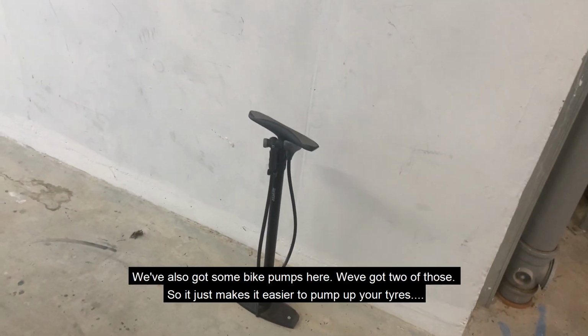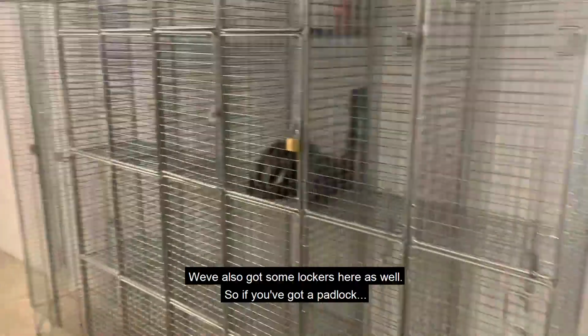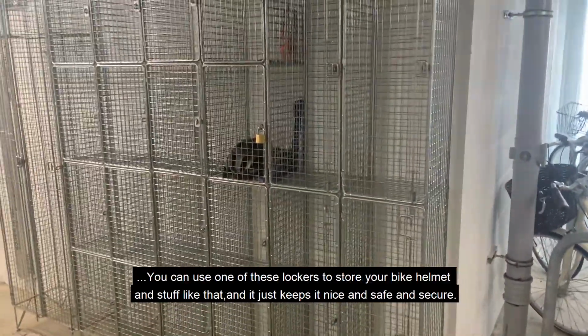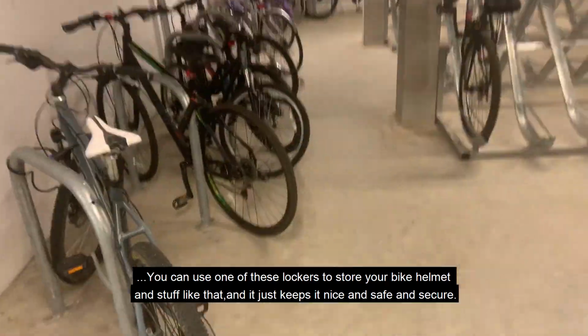We've also got some bike pumps here. We've got two of those, so it just makes it easier to pump your tyres, so you don't have to bring your own bike pump. And we've also got some lockers here as well. So if you've got a padlock, you can use one of these lockers to store like your bike helmet and stuff like that. It just keeps it nice and safe and secure.